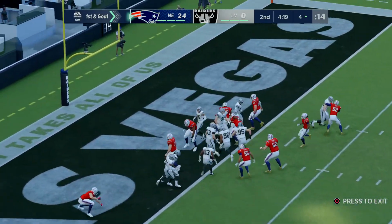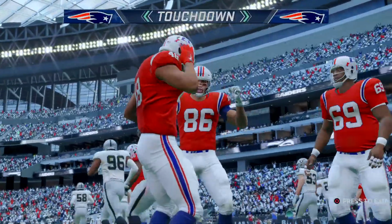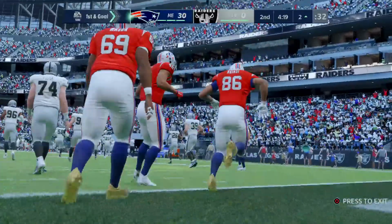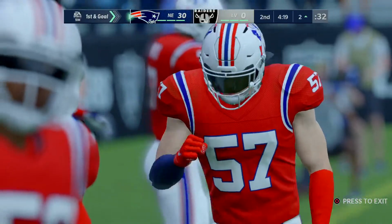And they'll let the fullback try and take him home. And he is in. Touchdown, New England. It's the fullback. His second touchdown on the season as his guys continue to pour it on.